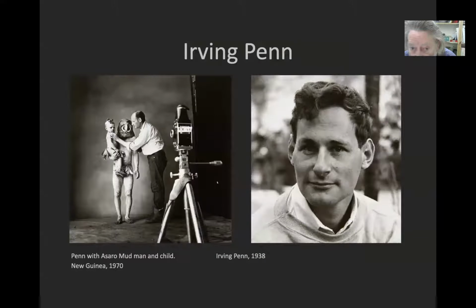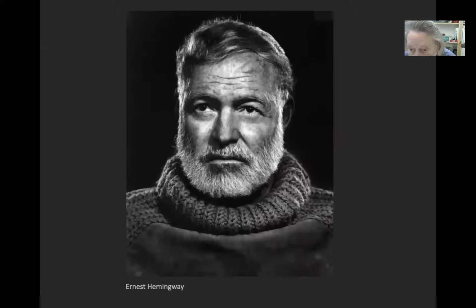This is Irving Penn. The one on the left is when he was traveling in, no, it says New Guinea, my apologies. Irving Penn, 1938, when he was a young man. Yousuf Karsh. Ernest Hemingway. At this point, he was known as Papa Hemingway, late in life before he committed suicide. And Karsh especially uses that theater lighting that shows every detail.